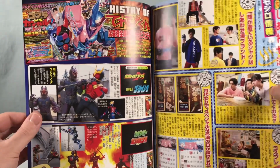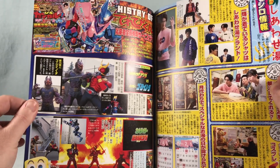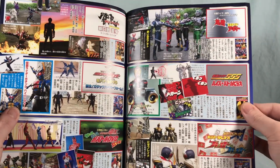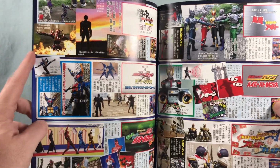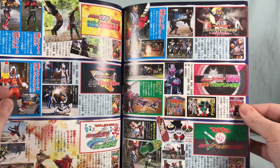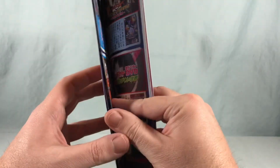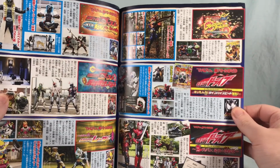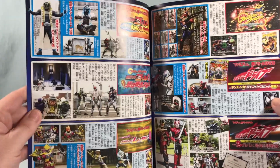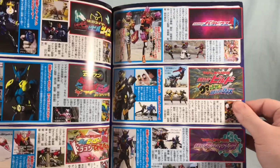And then, okay, so this is the history of the Telebikun Hyper Battle DVDs. We have Kuga here. I think this is Agito. Then we got Ryuki, Faiz, Blade, Hibiki, Kabuto, Den-O. Then we got Kiva, Decade, Double, OOO, Fourze, Wizard, Gaim, Drive, Ghost, Ex-Aid. And then we got Build.